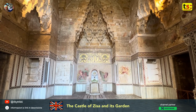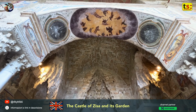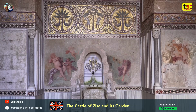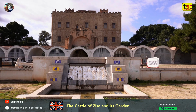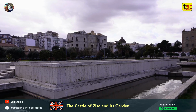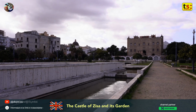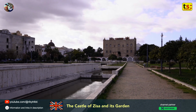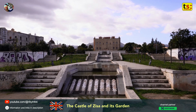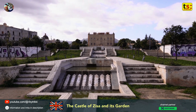These decorations, in addition to performing an aesthetic function, also had a symbolic meaning, representing the perfection and spirituality of Islamic architecture. The Zisa Garden, on the other hand, is a perfect example of Islamic landscaping, where the use of water, vegetation, and geometries is designed to create an atmosphere of peace and harmony. The decorative arches and the symmetrical arrangement of the plants recall the Persian and Andalusian gardens, offering a further testimony to the cultural link between Sicily and the Arab world.